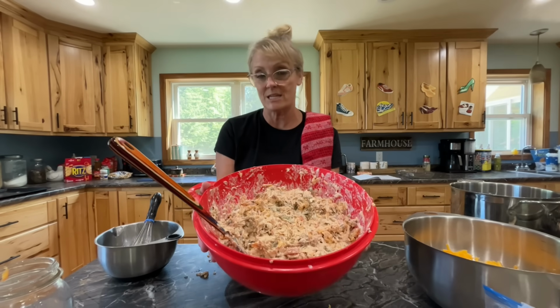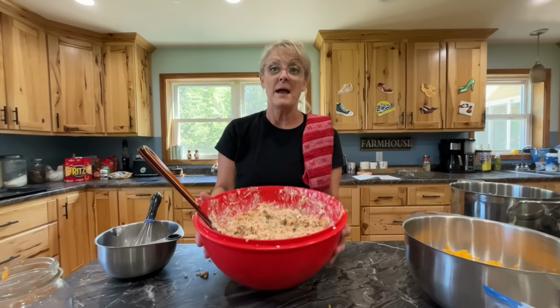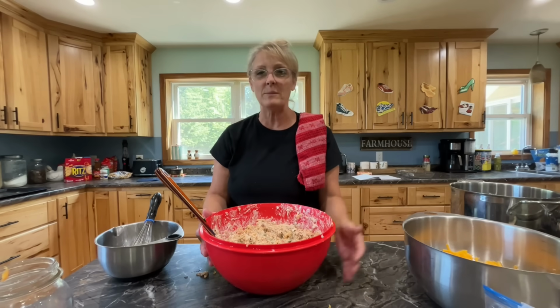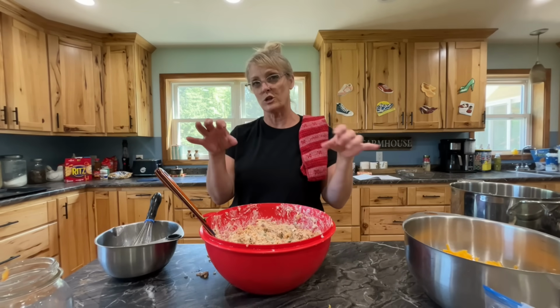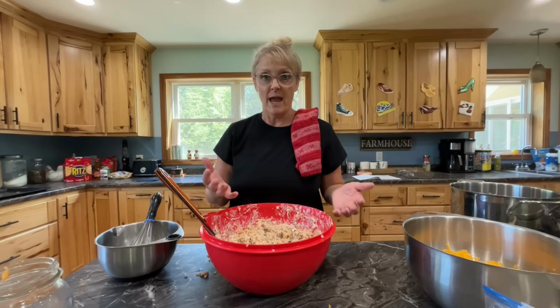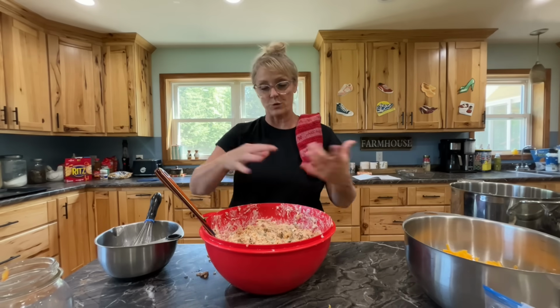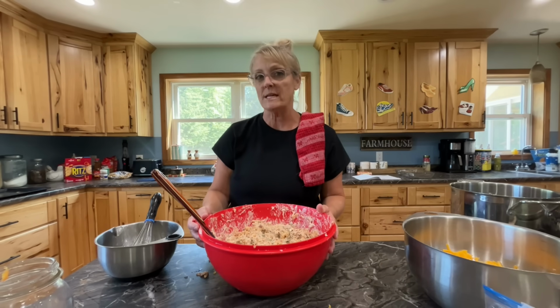Okay, so now we're gonna stick it into a casserole and then put those yummy, buttery Ritz crackers on top. Bake it at 375, probably for maybe 20-25 minutes until the crackers are a little brown. Because the chicken's already cooked, and the bacon's already cooked, but you want to make sure the cheese and stuff kind of gets through it. So I would say probably 20 to 25 minutes.